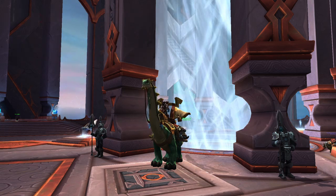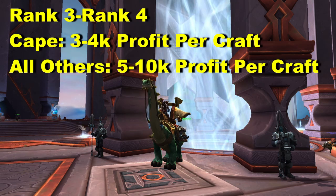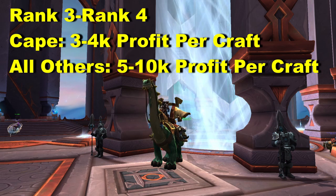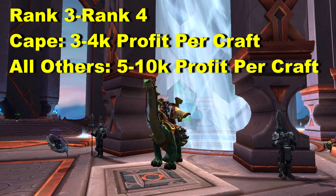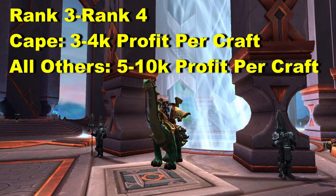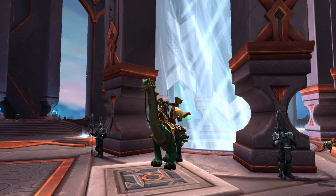So the only one that we're going to keep out of these next numbers that I'm talking about is the cape. The cape only sees about a 3 to 4k profit per craft at rank 3. Everything else has a very nice jump, around 5 to 10k per craft profit. And then after you make all those and you hit your rank 4, you're looking at another great jump.